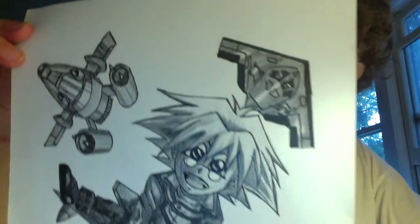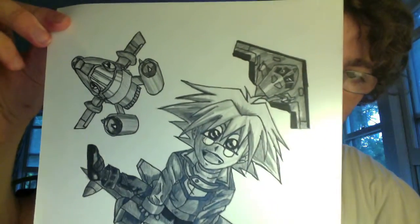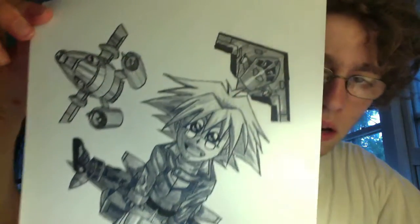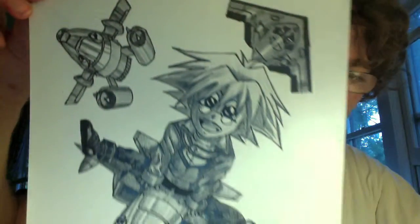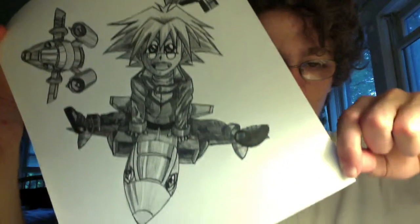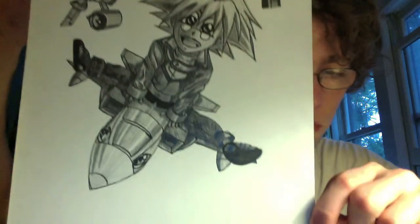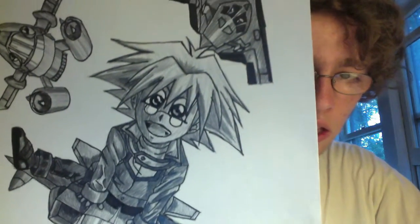This one I do like. This is one of the better ones. This is Cyrus and his Roid monsters. I can't take any credit for the composition just because I copied it, but I do like the composition here, the way he's slightly tilted, straight at you, and the other vehicles in the background. I think the folds came out really nicely. I like the shading on his hair, so I do like this one.